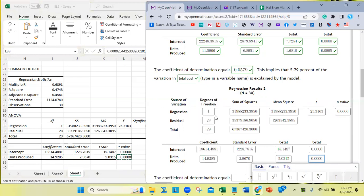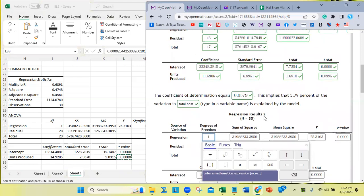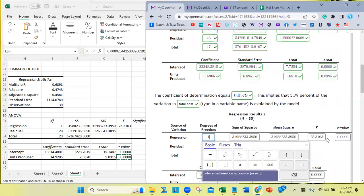Oh, because there's only one variable in the model. If we had two variables, everybody, why is this one right here? Good question. Why is the regression degrees of freedom 1 in both models? How many variables are we using to predict total cost? What variable are we using to predict total cost? Units produced, right? There's only one X variable that's being used to predict total cost, right?